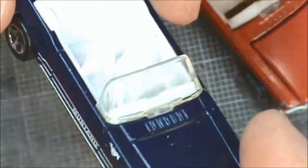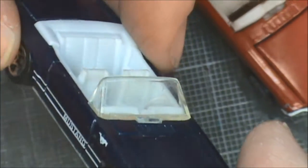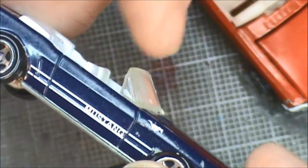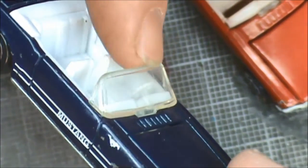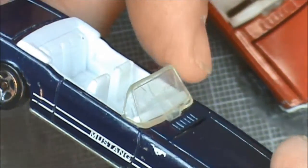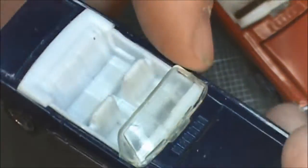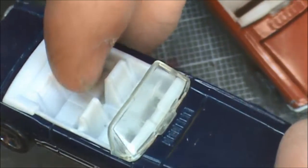There is a website online called the Redline Shop that sells a lot of replacement parts. They do not have windshields for this car, but they do have the windshield for the custom Pontiac. It's a convertible Pontiac. I can't imagine it's much different. I'm toying with the idea of getting it and seeing if it fits or not, but we'll see. But let's get cracking at breaking these suckers apart.